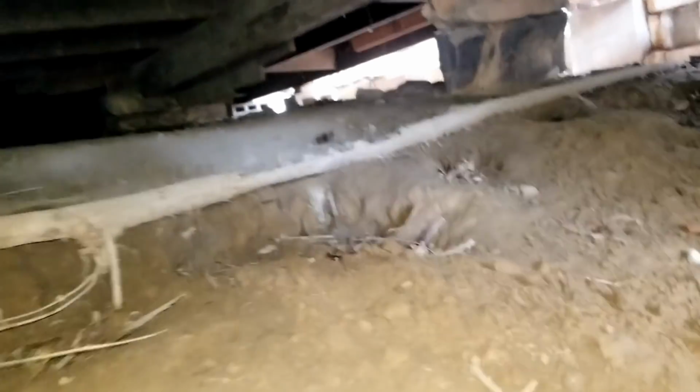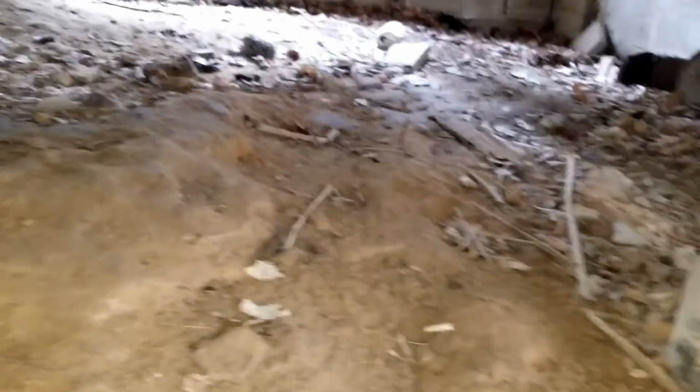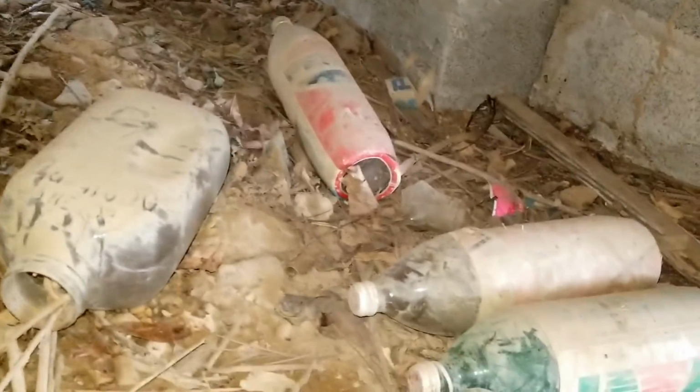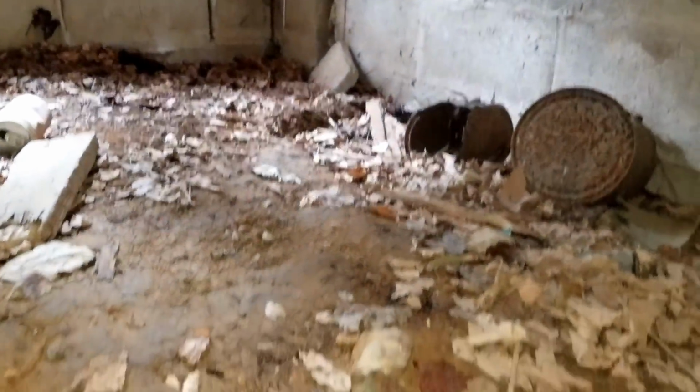So we're gonna get to crawling. This is gonna be shaky. I'm gonna give y'all fair warning. This isn't gonna be the best camera footage. Here's some of that newer stuff from where they were here in the 70s and 80s. That's not what we're looking for. And I do have a little garden rake, so we'll start raking when we get to an area that looks like it's older.